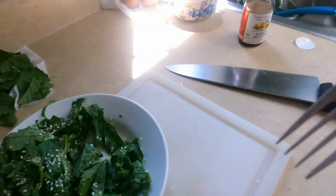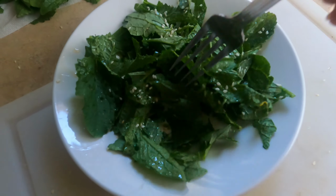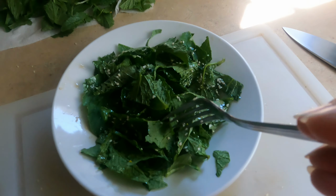It's a little peppery, very sesame oily. It kind of reminds me of a cold sesame Asian dish that I've tried before. So that was a simple wild mustard green and sesame salad that you could have on the side of just about any dish.